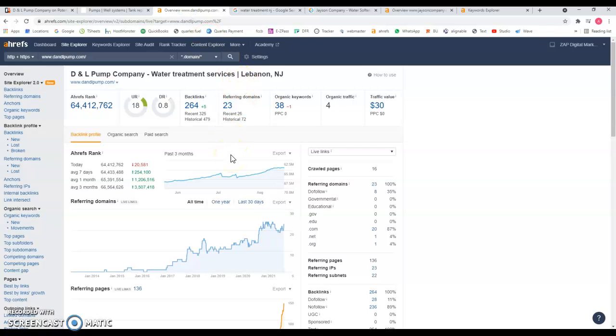Because if I go see in the back end of your website, you're only being found for 38 keywords. It's roughly bringing you 4 visits a month to your website, and you have 264 backlinks. Now, what are backlinks? Backlinks are other sites that mention your website and will give you power so it can be found on Google as well.